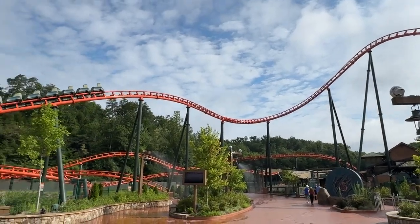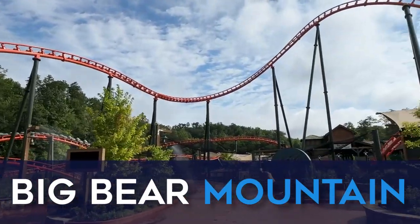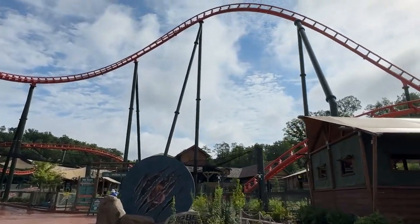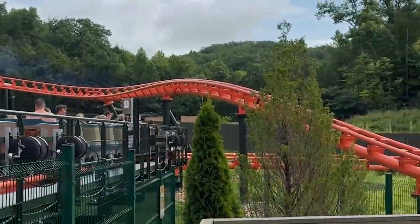Now, our favorite ride by far was Big Bear Mountain. This is their newest attraction, and it is incredibly smooth. They have 3 different launches and it is also very family friendly. It does not even go upside down, but it does go quite fast multiple times.